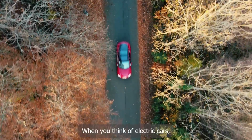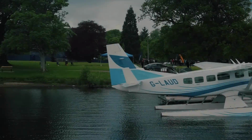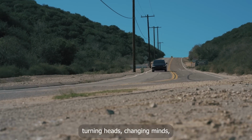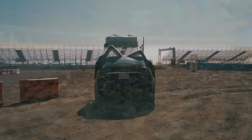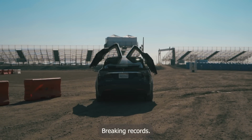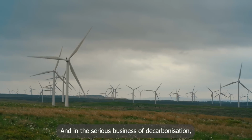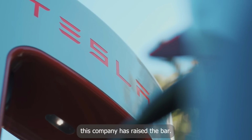When you think of electric cars, one name slaps you gently in the face. A brand that has blazed a trail since the early noughties, turning heads, changing minds, making performance and tech the priority. Breaking the mold, breaking records, breaking wind. And in the serious business of decarbonisation, this company has raised the bar.